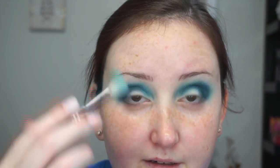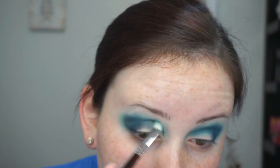And then I'm gonna go back in with this one and just help blend. I feel like some of these blues just get a little patchy after you layer them. I don't know why. Alright, we're gonna go ahead and go for the glitter so then I can mess with everything after it's on and see how I'm feeling, what I want to fix. Obviously this is gonna be cleaned up, so do not look too far into that. So I'm gonna go in with that glitter.